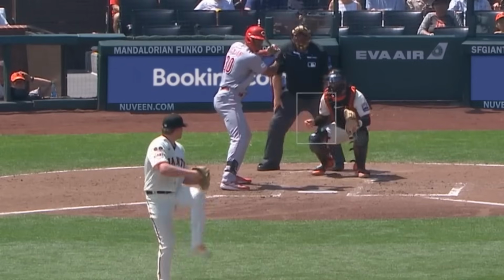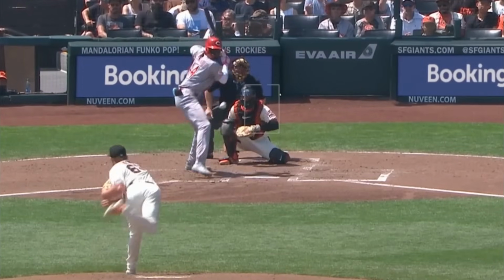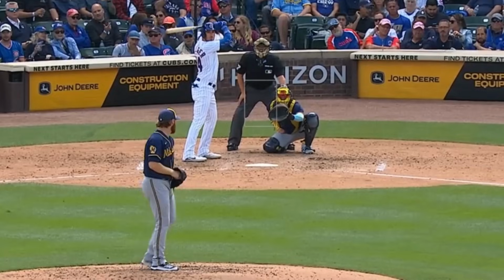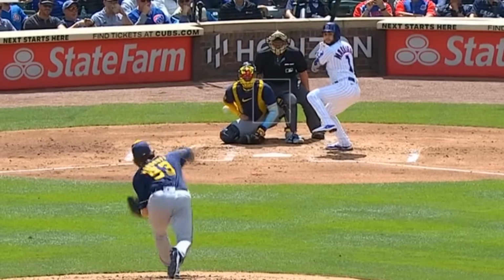And he battled Logan Webb, who had 6 Ks in 6 innings, giving up 2 runs. Webb had these fastballs, including this front-door 2-seamer, as well as these nasty sliders and changeups. Brandon Woodruff had 8 Ks in 6 innings, giving up 2 runs. He had these fastballs, including these painted fastballs.